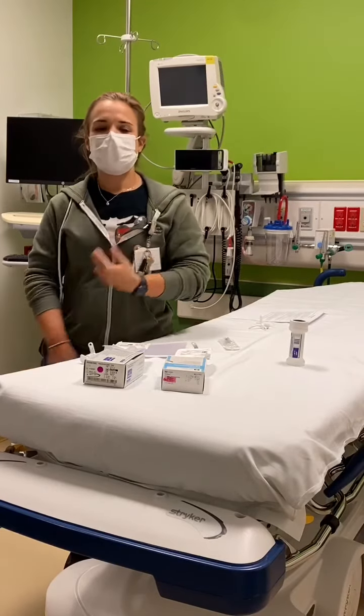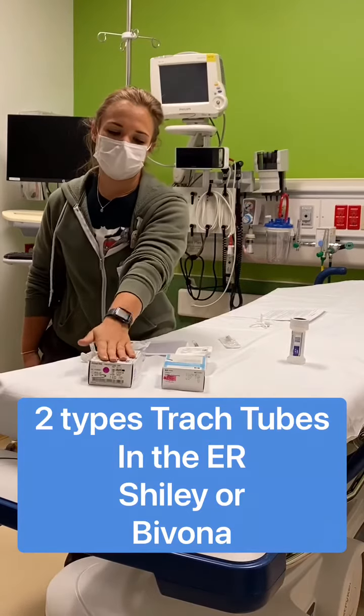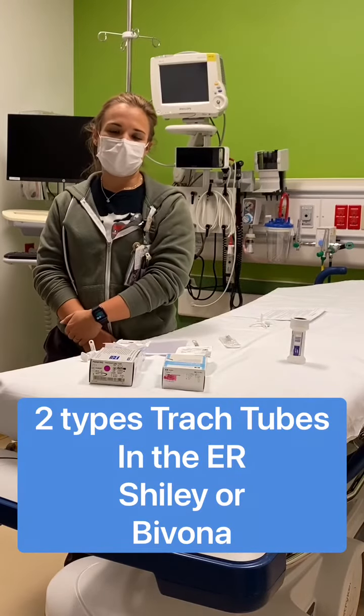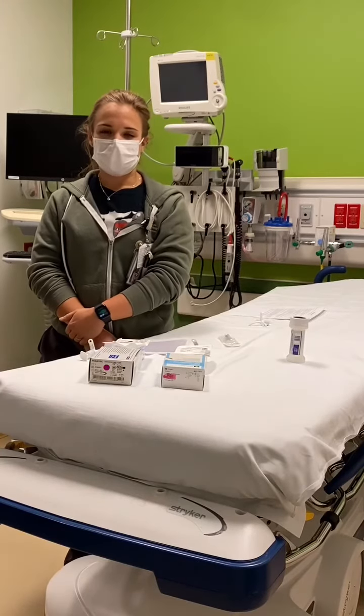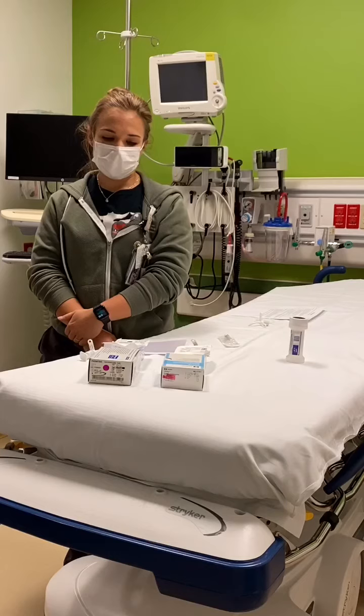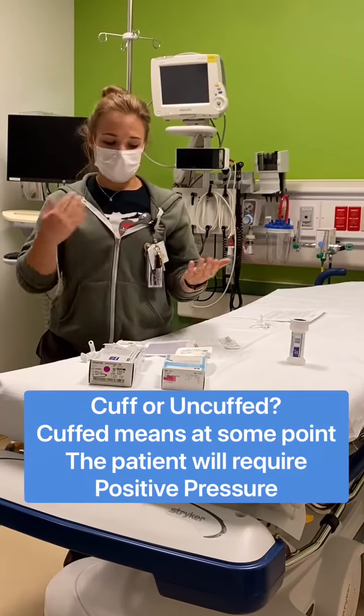So there are two different types of trachs that we use here at Lurie. We have Shileys or we have Bavonas. Typically the Bavonas are for the smaller patients and the Shileys are for the larger patients, but there are smaller and larger sizes of each. To break it down further, they can either have a cuff or they could have no cuff.